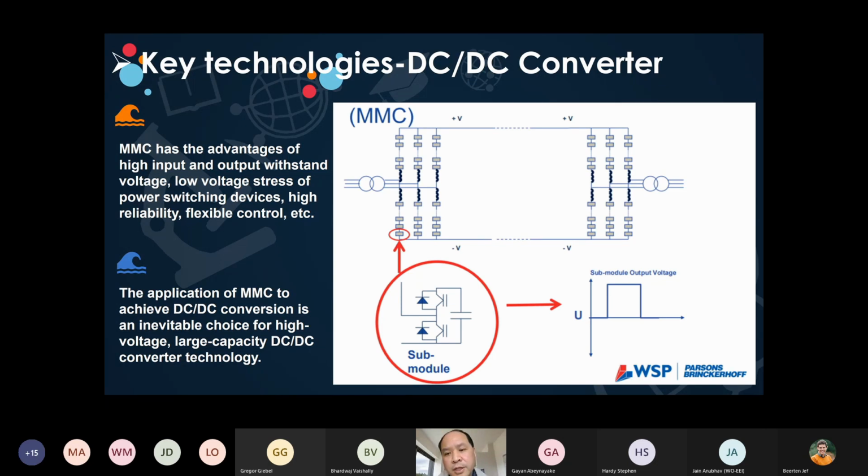For connecting to the high voltage, so far we all agree we have to use MMC, but MMC has the half bridge or full bridge. But medium voltage, tens of kilovolts, 10, 20, 50. So is the MMC still the best option for the medium voltage converter or transformer?